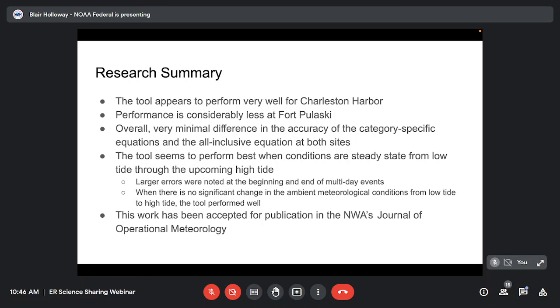Okay, so just a few summary things from the research that we've seen. The tool appears to perform very well overall for the Charleston Harbor site, but this performance is considerably less at Fort Pulaski. Overall, at both sites, there is very minimal difference in the accuracy of the category-specific equations and the all-inclusive equations. So really no significant difference between the two.